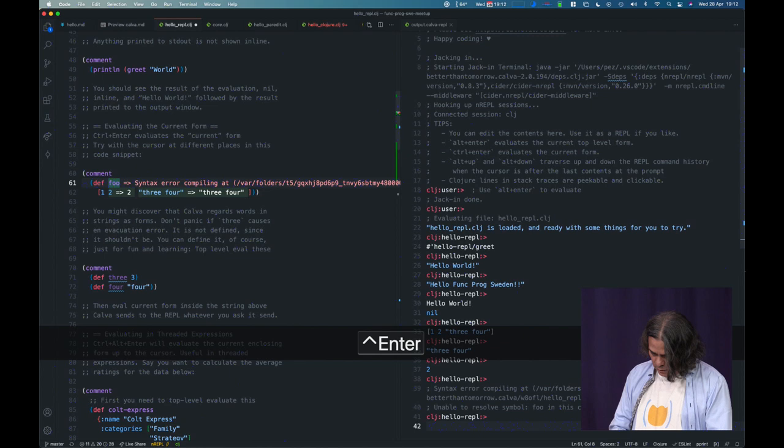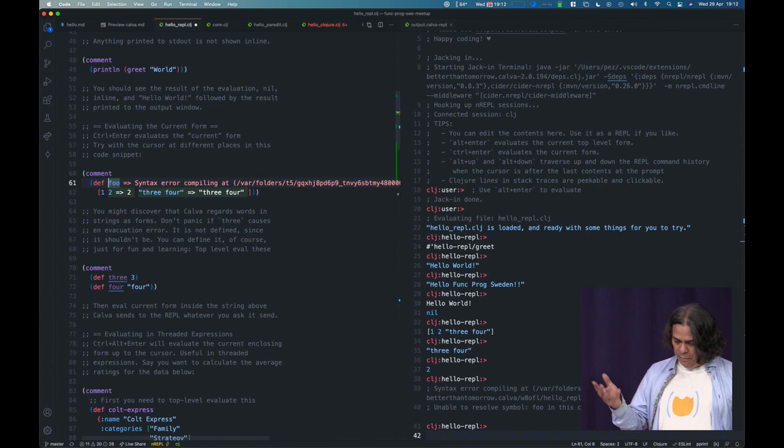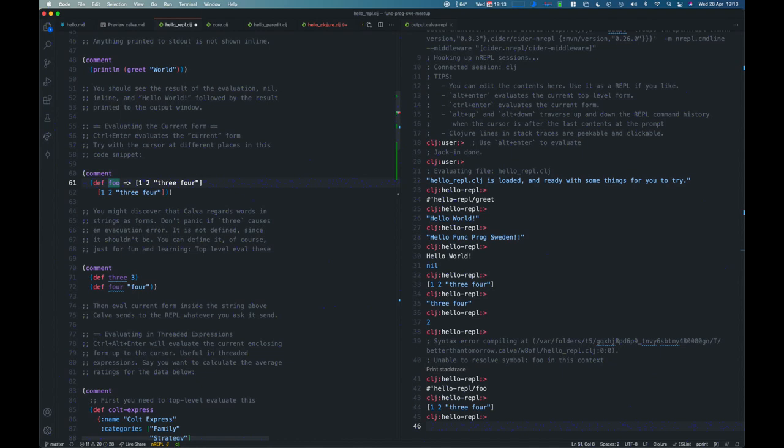Of course, it's hidden in this comment form, so the reader hasn't evaluated that one. So foo doesn't exist yet, so that blows up here. But if I then do Alt Enter here, I have defined foo in this namespace. And now if I evaluate foo, it will evaluate to what is defined as this vector.